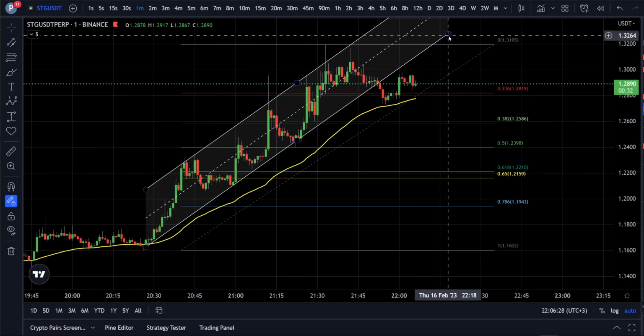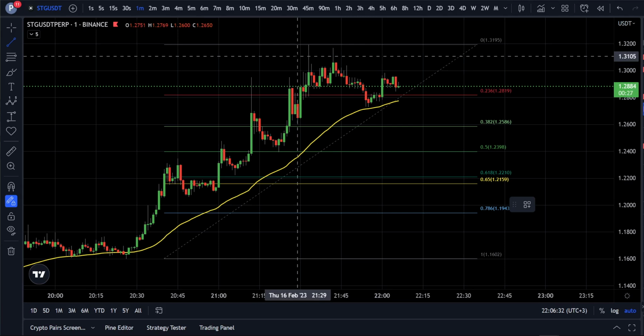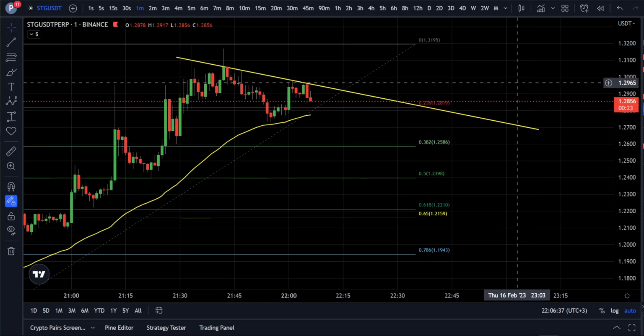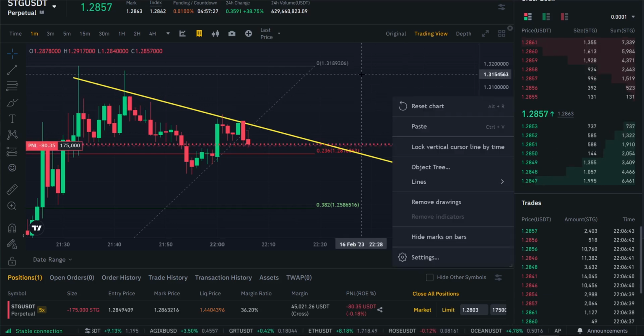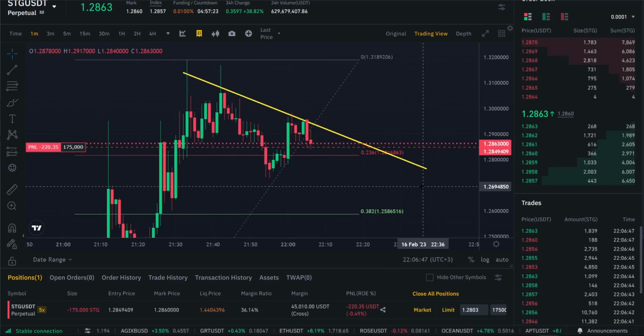And we're breaking down. So now this looks like it's forming a resistance like that. It's going to hammer somewhere at the 1 minute 55 EMA, and it's going to break down. And here's my position. I'm about breaking even right now with a position of $250,000.